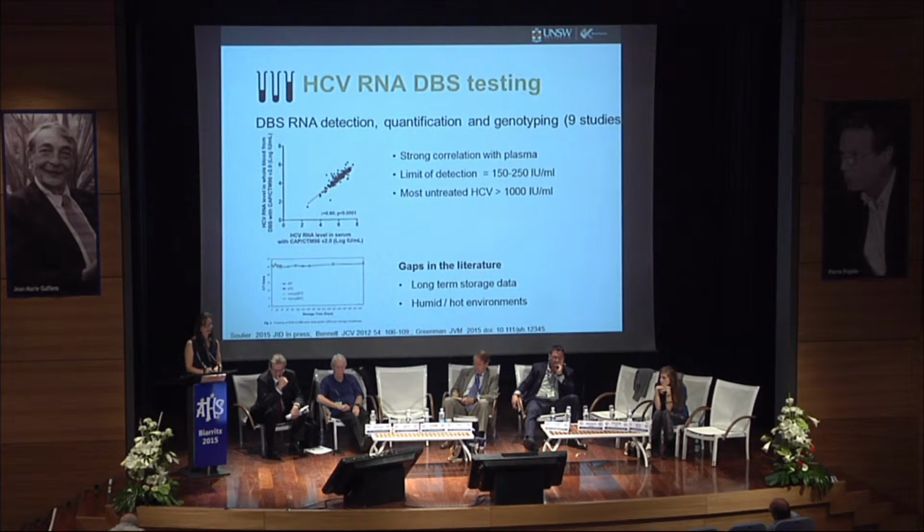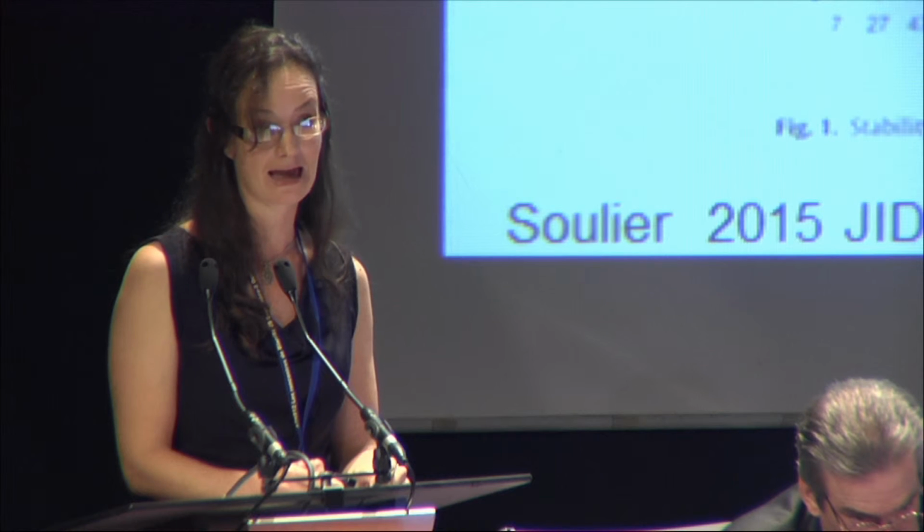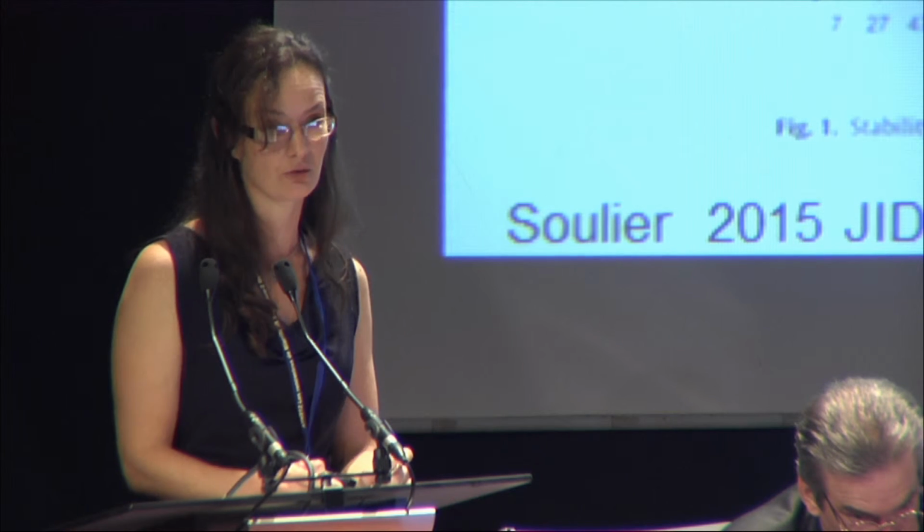However, there are gaps in the literature regarding dry blood spot RNA testing, and that relates to how well the RNA testing will perform in the real world. For example, in the majority of settings, dry blood spots are likely to be collected under hot, humid conditions and stored for a while in these conditions before getting sent to a central lab. So some of the data looking at stability addresses 4 degrees, room temperature, -20, -80, but we really still need to see how the RNA testing performs in the real world.